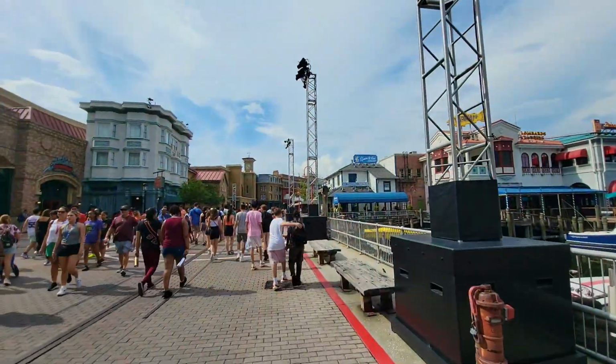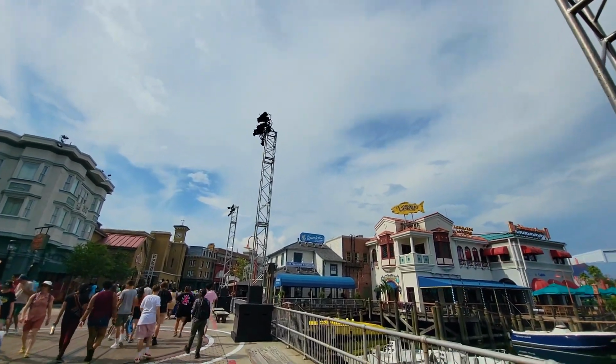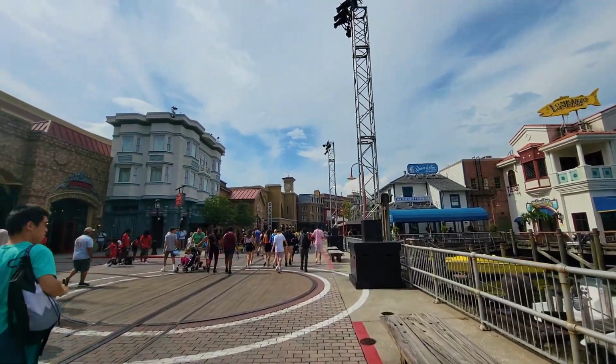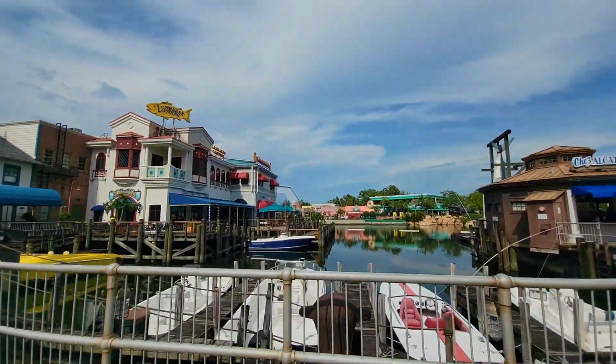Definitely good stuff. The only other thing to update here in Universal Studios is that we are starting to see signs of Halloween Horror Nights. They're setting up trusses, setting up lighting in the different areas. It is coming. It is upon us.